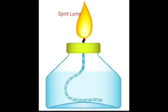Next is spirit lamp. This is also used for heating in the lab. It has a glass tank which contains the spirit. It has a wick that soaks the spirit and burns when lighted. This is tripod stand. It is made up of cast iron. It has three legs. It is used to support the apparatus while doing experiments. The apparatus that we use in the chemistry lab will be shown to you in the practical periods when the school reopens.